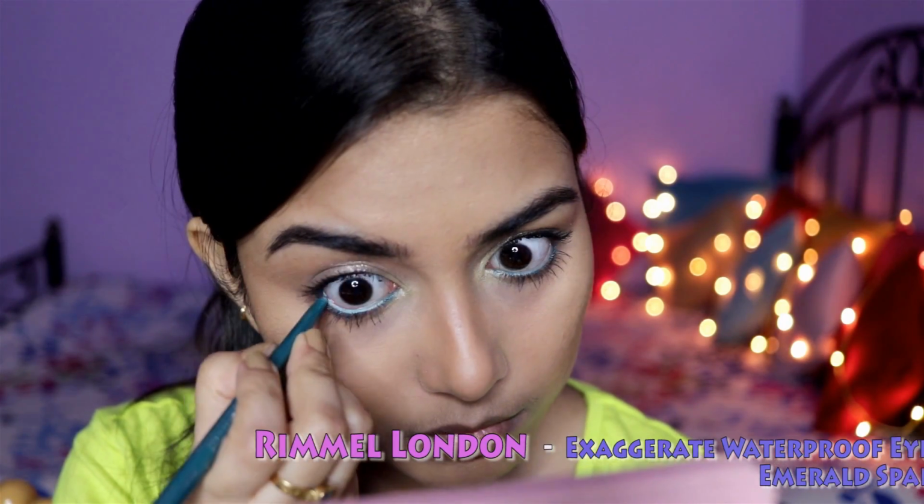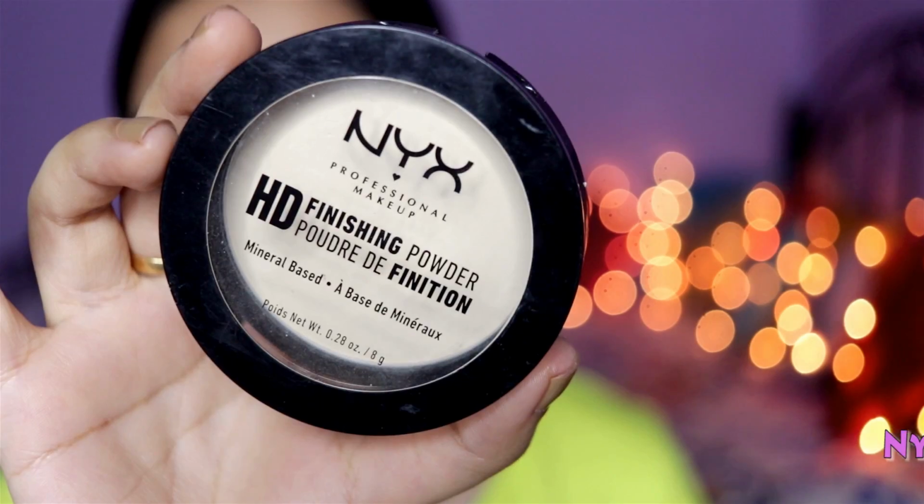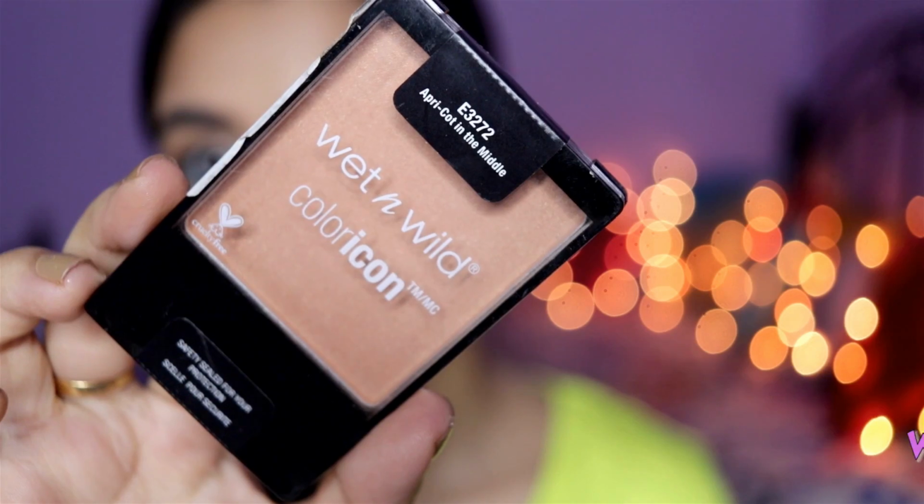Next, I tightlined my eyes with a green eye pencil from Rimmel. I'm not sure if it's kohl or a kajal, but it's beautiful. Then to clean up my contours a little bit, I used the NYX HD banana powder. And today for my blush, I used a very muted one from Wet n Wild. This color is so beautiful on the cheeks. I love it.